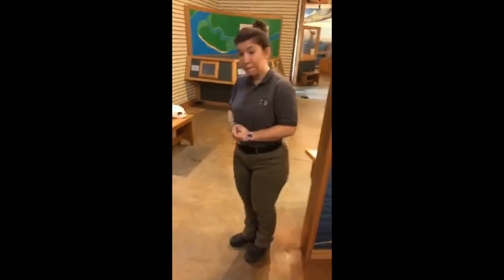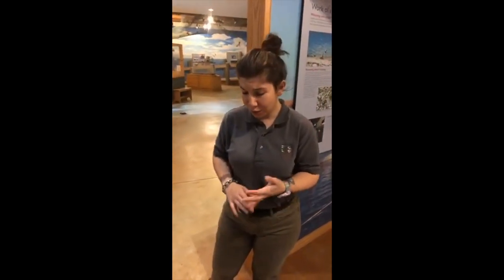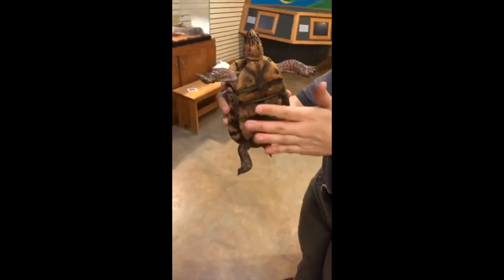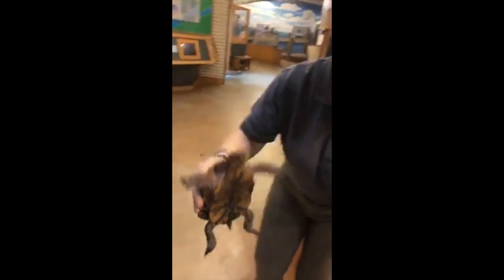And could you explain one more time how you can tell male from female? It depends on the species. So with mud turtles and box turtles, the bottom of their shell is concave. So it's not flat. It kind of caves in. And then I'll show you.